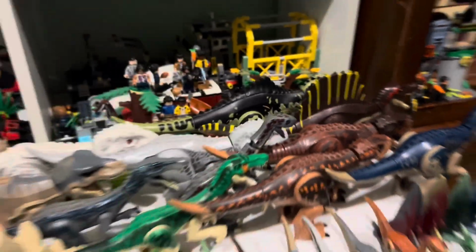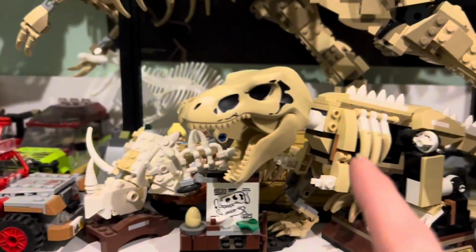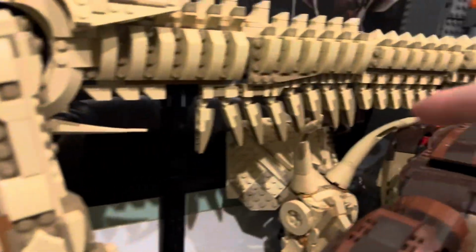Alright everyone, I have 100 Lego Jurassic World dinosaurs. We're going to quickly skip through the brick-built ones and then go from largest down to our smallest. So we have 1, 2, 3, 4, 5, 6, 7, 8, 9, 10, 11 up here. Duplicates we'll get to later, but yeah, we'll start with Mosasaurus.